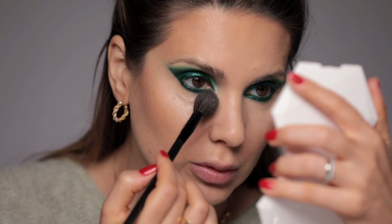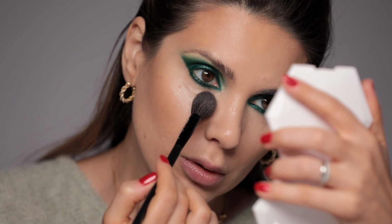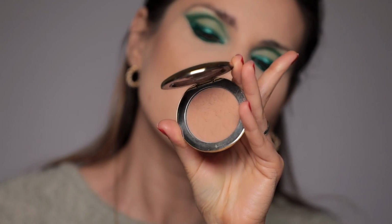Now it's time to set. And I will be using this Anastasia Beverly Hills loose setting powder with a Misa 1 brush. Next is going to be this bronzer. This is such a pretty color, you guys. It's from Westman Atelier in the color Coupe de Soleil.